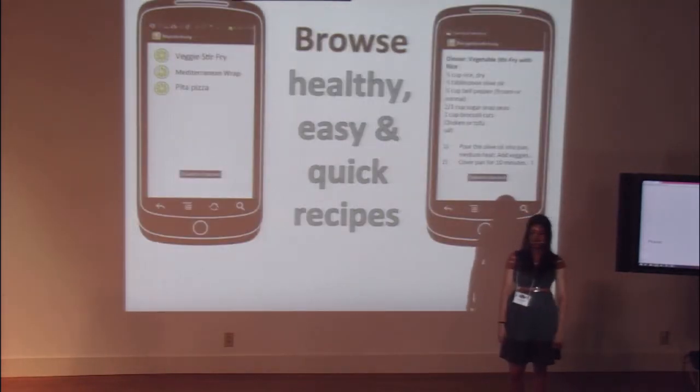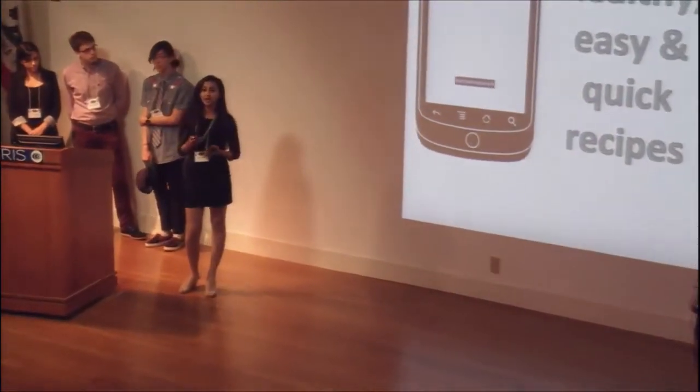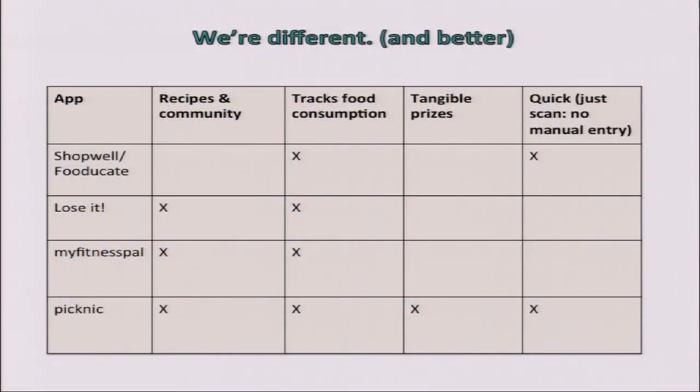So what makes Picknic different from other apps out there is that it's made for college students by college students. So when college students like Susie upload Picknic onto her phone, she has instant access to hundreds of healthy, easy, and quick recipes that she knows she can use her produce items towards. So what makes us different from other apps specifically, and what makes us better? Not only does Picknic socialize healthy eating, encourage her to purchase more produce, and track her food consumption, but she's also getting discounts on food items and groceries that she actually needs and wants, all with one scan. So it's very quick, easy, and convenient.